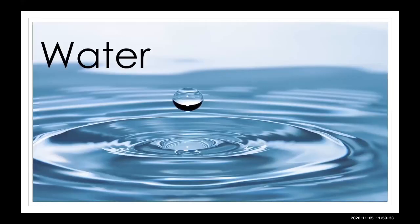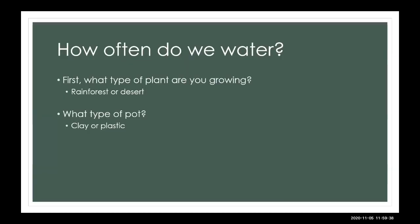Water. This is going to be one of our, well, probably the most important factor we need. So we often get the question, how often do we water? First, you need to ask yourself, what type of plant are you growing? Is it going to be more of a rainforest or desert plant? Obviously, both of them are going to have different watering requirements.